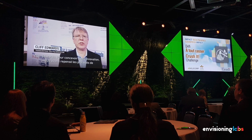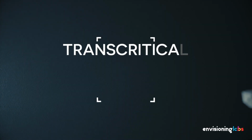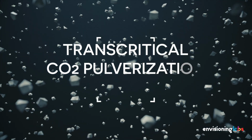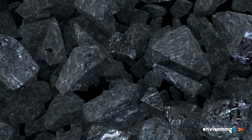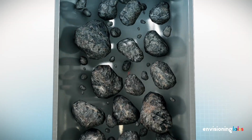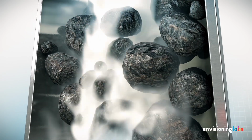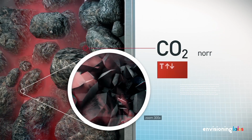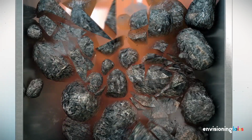Back in 2019, we introduced a novel comminution technique we call Transcritical CO2 Pulverization, or tCO2 for short, that takes advantage of the weaker tensile strength of rocks instead of overcoming the stronger compression strength. By using the supercritical properties of CO2, we're able to pressure infuse the gas into the rock's pores to then rapidly release the pressure, causing the gas to expand inside the rock, effectively breaking it from within.